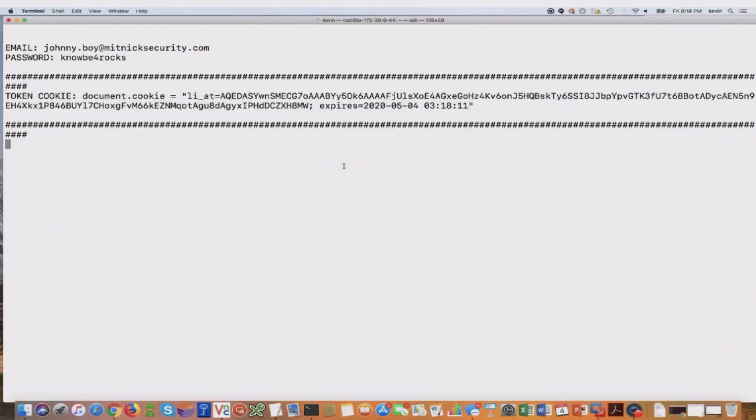Over here, we have what we're able to intercept. We're able to intercept the email address, which is johnnyboy@mitnicksecurity.com. We're also able to intercept the password to the account, which is KnowBeforeRocks. And this is not the actual 6-digit code that was intercepted, because you can't really use the second factor code again. But what we're able to do is intercept the session cookie. If the attacker is able to steal the session cookie, they don't even need your username or password or second factor code. They could simply load the session key into a browser and they actually become you.